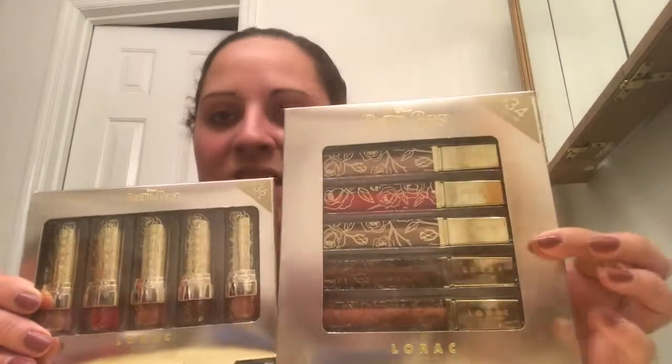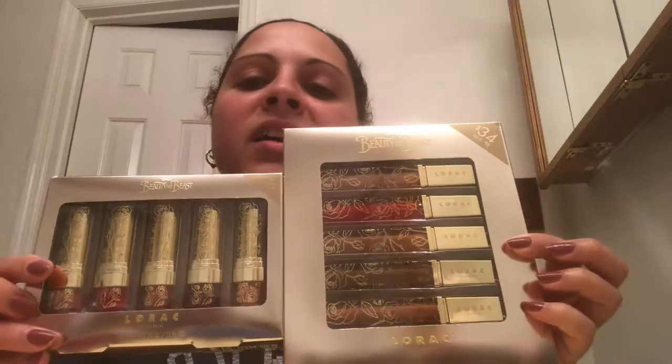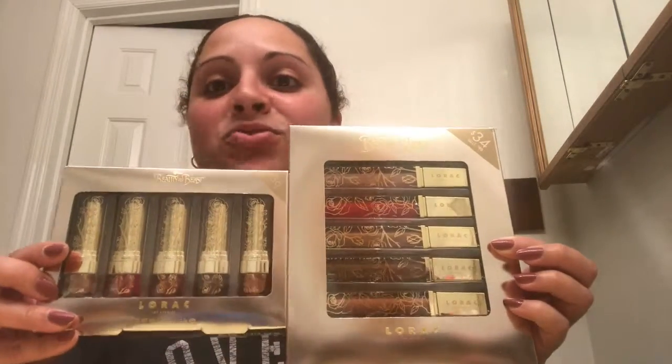I also got, because I'm obsessed, Beauty and the Beast is my favorite. And I was unable to get the Lorac Beauty and the Beast eyeshadow palette because I was too late, whatever. But I did get the limited edition lipstick set and the limited edition liquid lipstick set. I am obsessed with this packaging. It is beautiful. Oh my God, I love it. And if I can get my hands on the eyeshadow palette, I'm gonna be so excited.